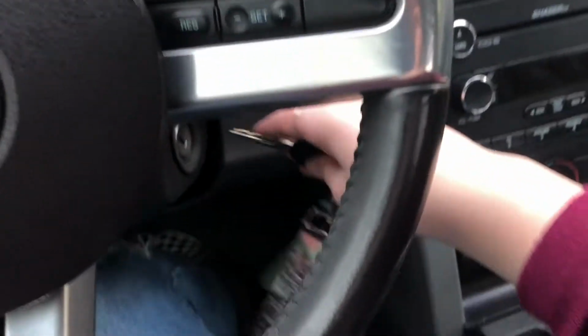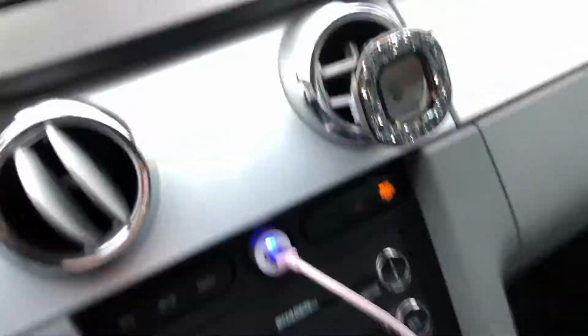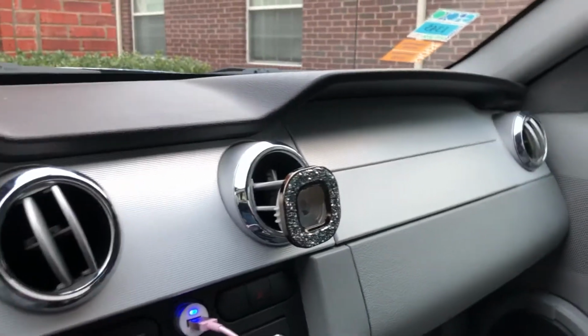But it's Sweet Pea. I'll show you it on my air freshener. I mean, on my air conditioner. Okay. Smell it blowing out. It smells good. It's vibing. Okay, now I'm gonna go back inside.